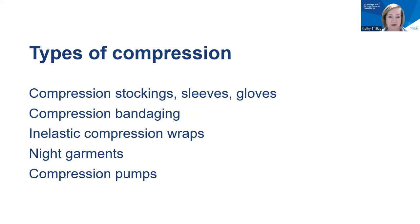Different types of compression are used early on in your course of treatment. Oftentimes we use compression bandaging as an initial point to help decongest a limb and try to reduce the size. And then you might put somebody into some kind of compression garment like a stocking, a glove, or sleeve. There are also inelastic compression wraps. You may have seen those. They're made of a softer material and often have Velcro.